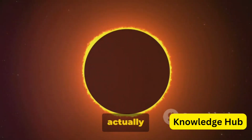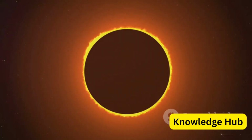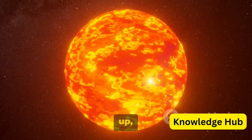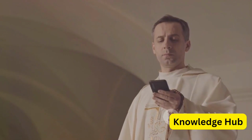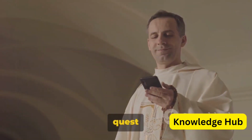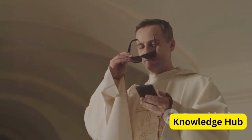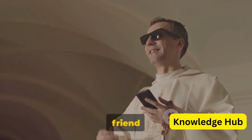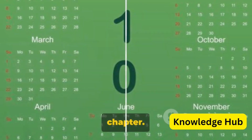The solar year is actually about 11 minutes less than 365.25 days. Over centuries, these extra 11 minutes each year added up, causing the calendar to drift out of sync with the seasons once more. So while the Julian calendar was a significant step forward in our quest for an accurate way to track time, it wasn't quite there yet. Yet even Julius Caesar's calendar needed some tweaking. And that's where our friend Pope Gregory XIII comes in, but we'll save his story for the next chapter.